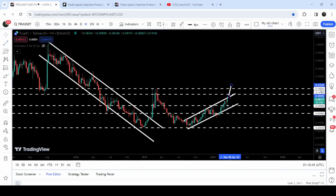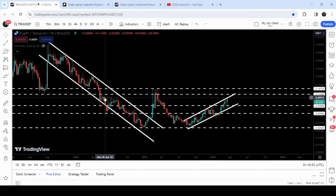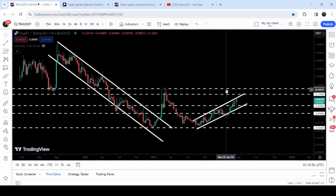That will be approximately at 17.2 cents. And in that situation, the price can also break out this quite long-term resistance of 11.5 cents that had been previously working as a resistance here and support here. And also can break out this quite long-term resistance of 14.7 cents as well.